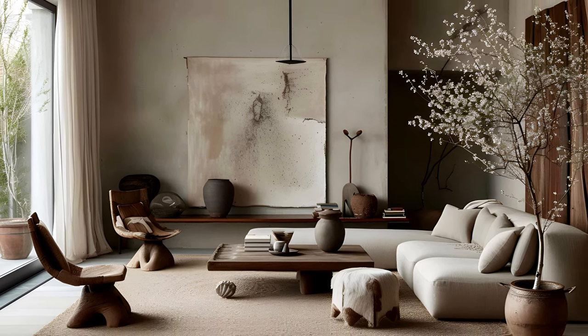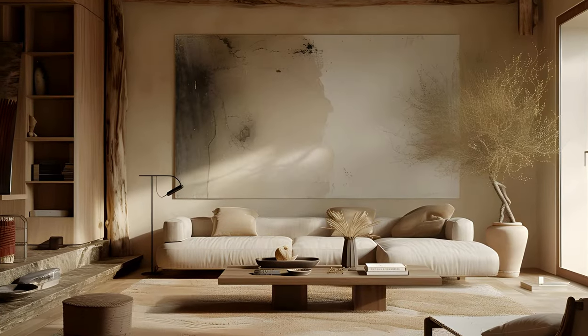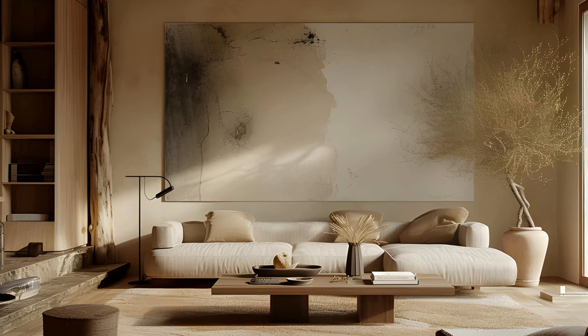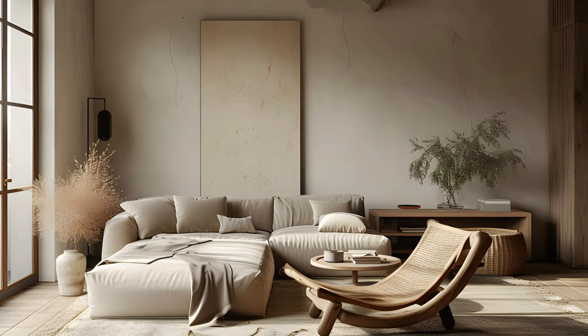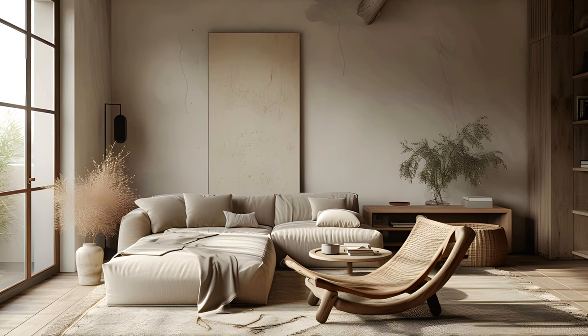Discover the transformative effect of soft, diffused lighting. Learn how to incorporate natural light and subdued artificial lighting to create an atmosphere of calmness. Explore the beauty of aged and weathered materials. From furniture to decor, discover how embracing the passage of time can add elegance and character to your living room.